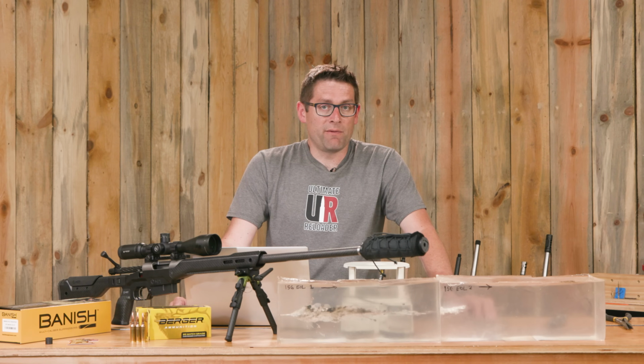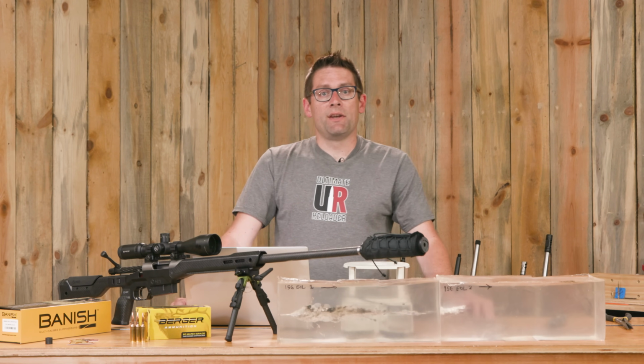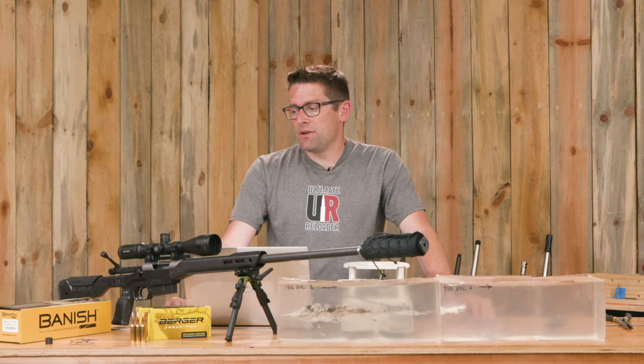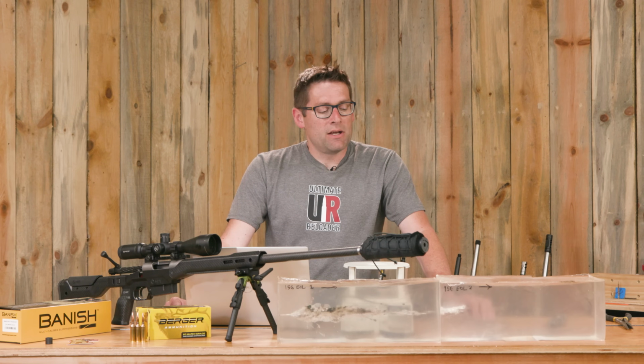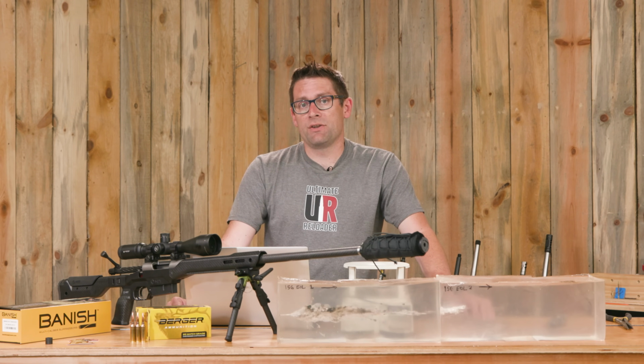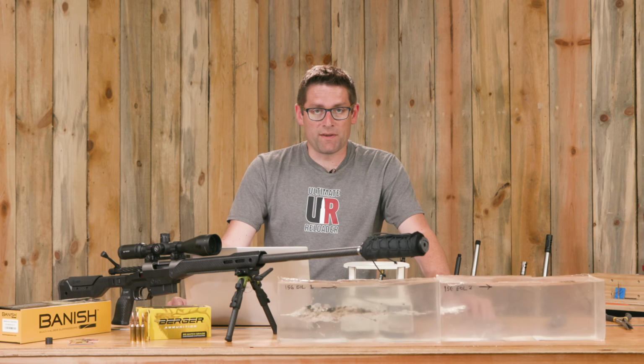And if you just want to run factory ammunition, of course, there's trade-offs with performance and with accuracy. With hand loads, you could definitely tune it to your rifle, and you can't do that with this type of ammunition unless you run something like the Eric Cortina tuner brake, which we've had great success with.